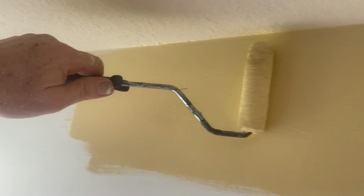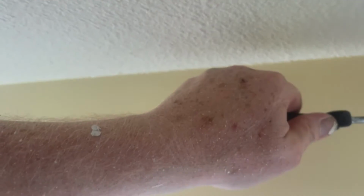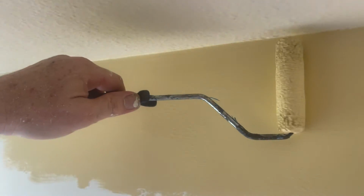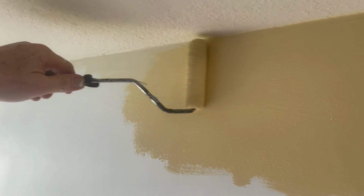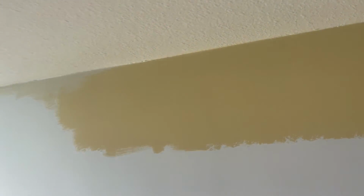And look what I'm doing, one direction. Come in one direction. Once again, all the way over. Get as close to that ceiling as you can. And then quickly do the rest, making sure that this is wet so that you can roll vertically up to as high as you can get with the wide roller.